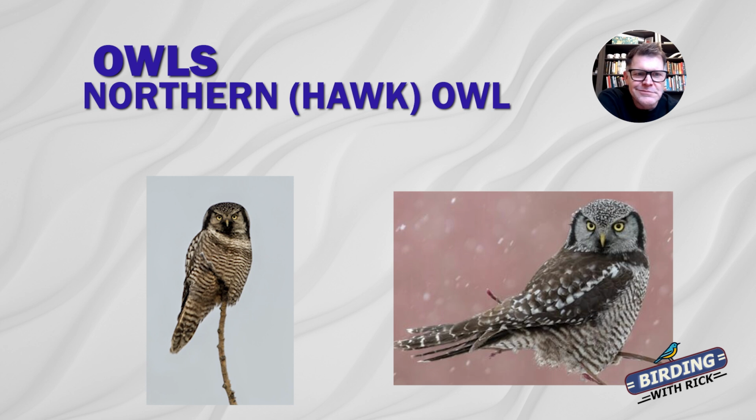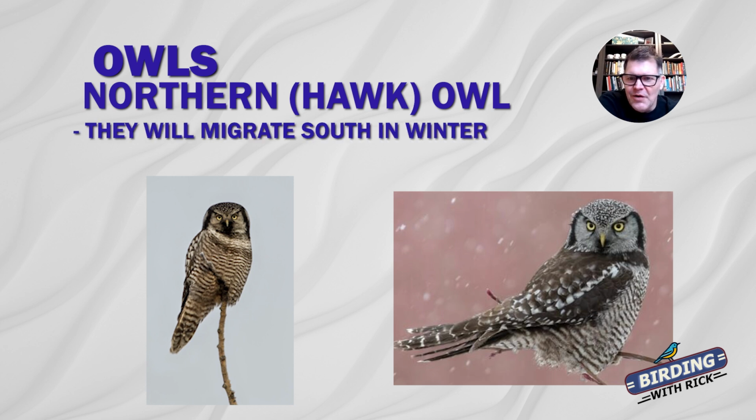Northern hawk owl. So this guy also is migratory. It comes down in the wintertime. It's the time to see them. Also in southern Canada, northern U.S. And they're a small owl. They look like an owl, but they act like a hawk. That's how it gets its name, the hawk owl. The way they perch, the way they sit, the way they hunt is like a hawk. But their face looks like an owl.